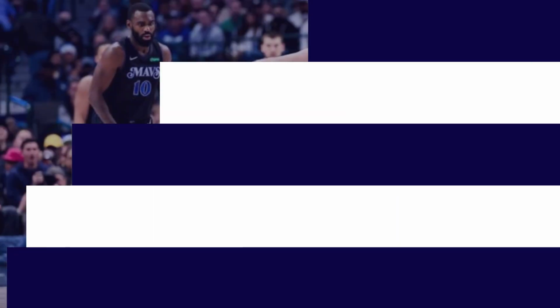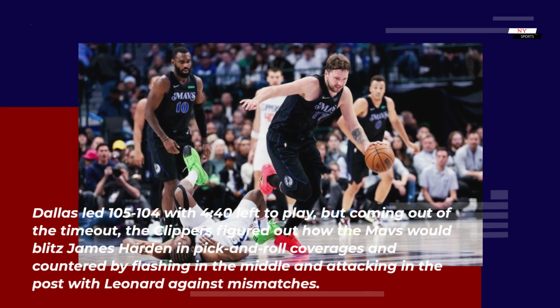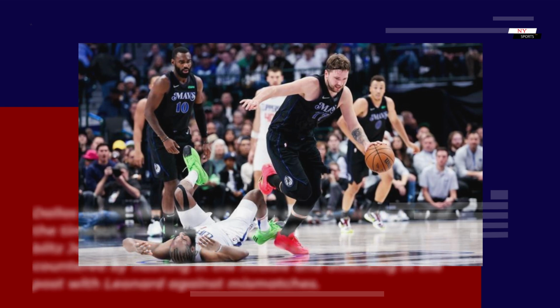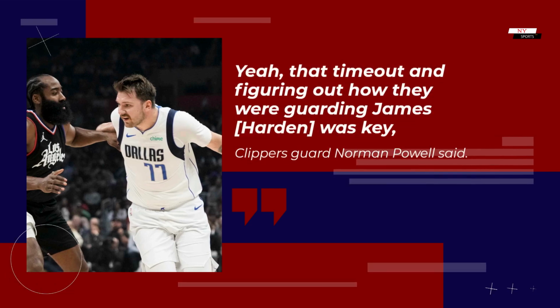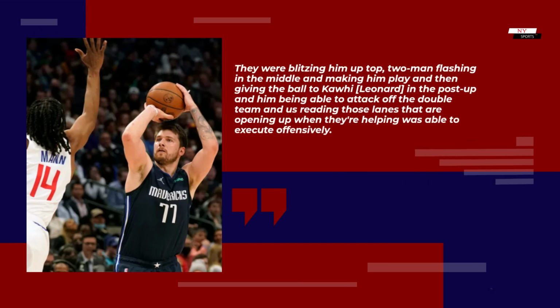Dallas led 105-104 with 4:40 left to play, but coming out of the timeout, the Clippers figured out how the Mavs would blitz James Harden in pick-and-roll coverages and countered by flashing in the middle and attacking in the post with Leonard against mismatches. "Yeah, that timeout and figuring out how they were guarding James Harden was key," Clippers guard Norman Powell said. "They were blitzing him up top, two-man flashing in the middle and making him play and then giving the ball to Kawhi Leonard in the post-up and him being able to attack off the double team and us reading those lanes that are opening up when they're helping was able to execute offensively."